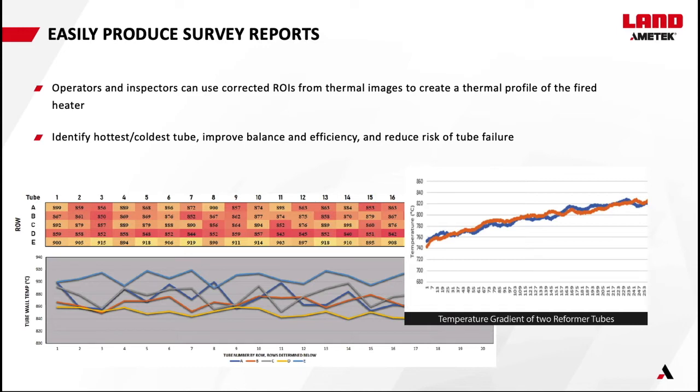So what you see on the larger image on the left-hand side is across a single plane. That would be, say, the maximum tube temperature measured across a single plane. So that's more like replicating your Cyclops or your fixed pyrometer type of survey. But then on the right-hand side, you can see the vertical profile.